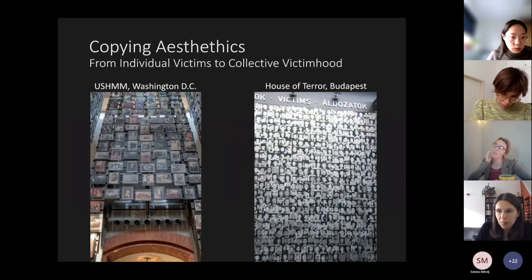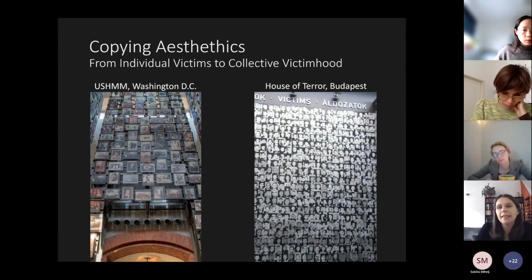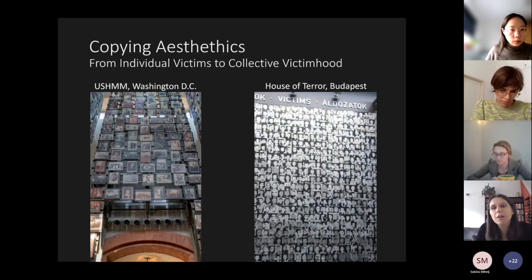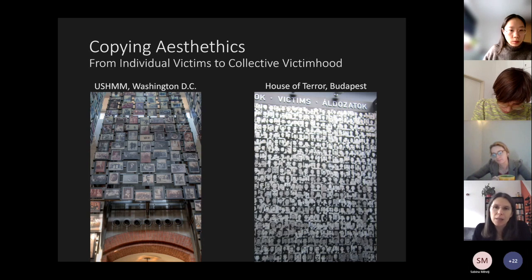Now, the problem, so to say, with this is that copying these aesthetics and using this musealization technique can be used for basically almost any nationalist, and even historical revisionist purpose. So what I'm arguing is that the mere similarity or referencing something as a role model does not necessarily mean that the same message is conveyed, the same narrative is given by that. Let me explain what I mean.